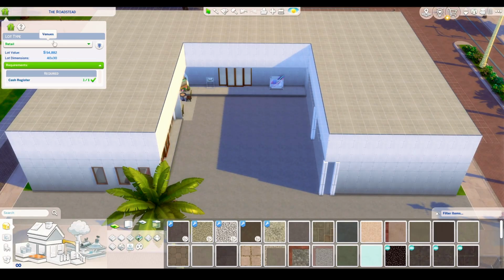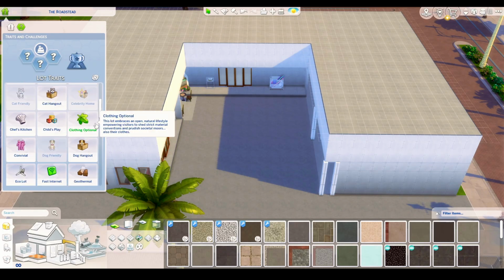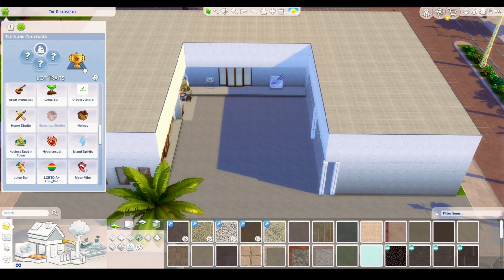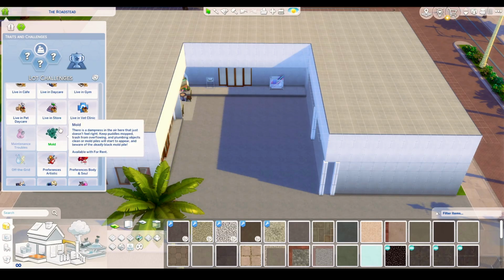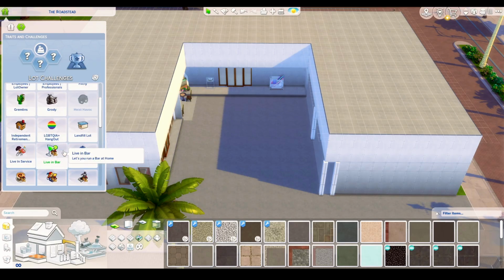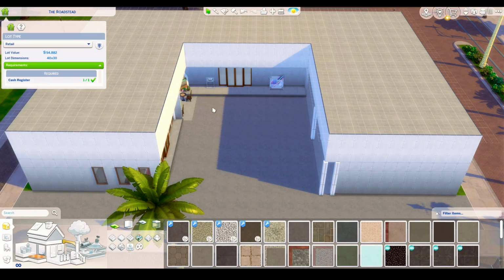What are the requirements for real? Just a cash register. I know that there's a trait where you can spawn employees. I think it's actually a challenge where you can spawn employees. Wait, what was that? Live in store. So I'll do this for now, but you know, maybe we will change that.